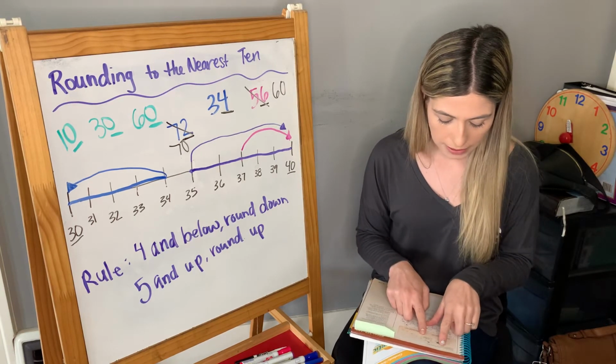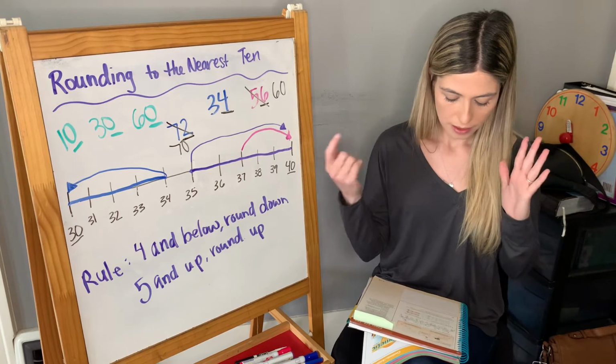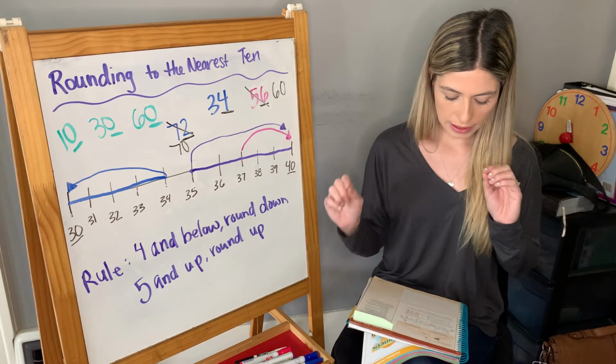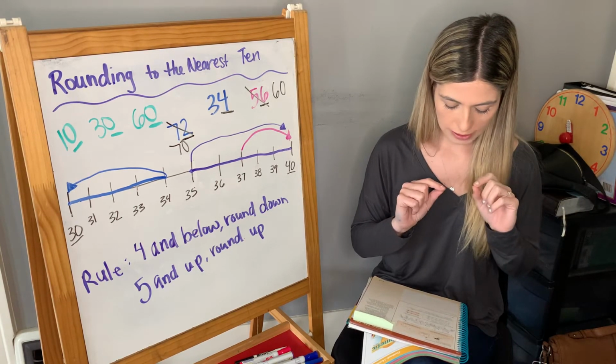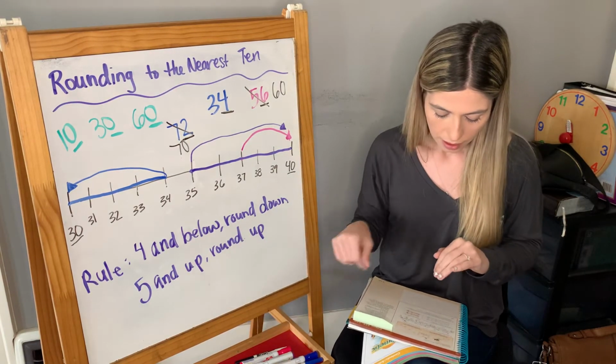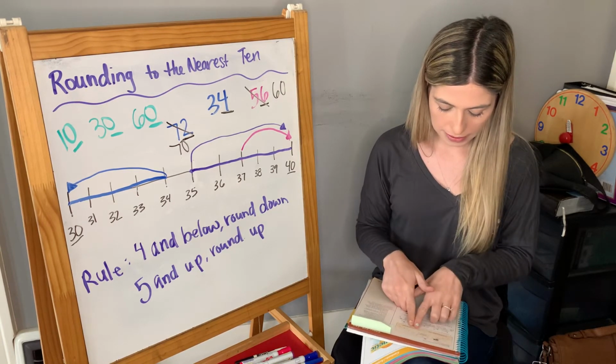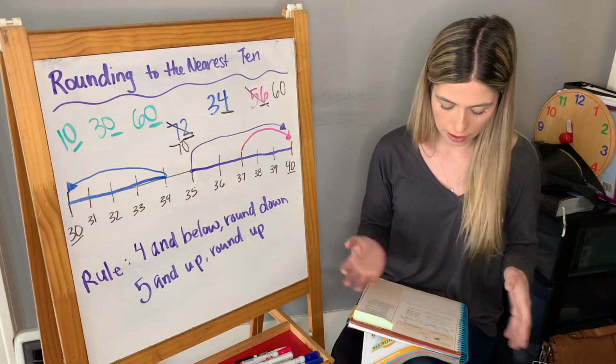So the numbers 11 to 19 are between 10 and 20. The numbers 11 to 14 are closer to 10 and round backwards to 10. They round down. The number 15 is in the middle, you round it up to 20, and the numbers 16 and 19 are closer to 20 and round up to 20.